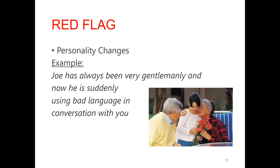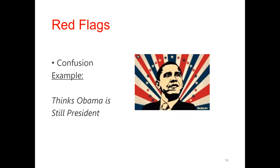Your loved one's personality changes. Maybe they always had a great sense of humor, now they don't. Maybe they were very gentlemanly, and now they're using really bad language in front of the grandkids. Forgetting who the president is, thinking the president is Reagan or Obama, genuinely forgetting who the president is, or maybe what season it is. Those are some examples to be concerned about that might signal a dementia issue.